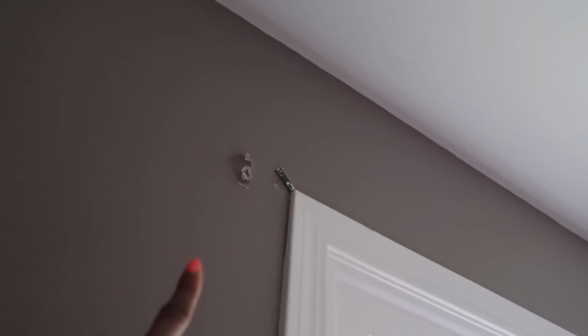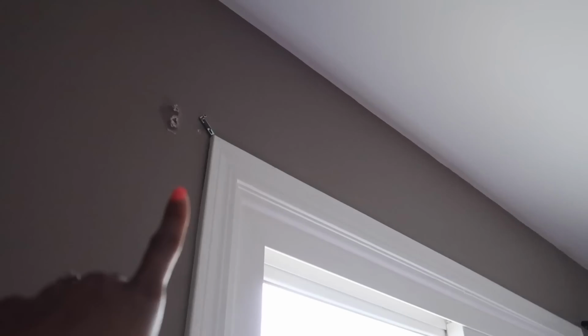So I just need to repair the wall, which should be pretty simple, and then buy the blinds and get them mounted. I've got to get my guest room back up and running because my sister and her family are going to be staying with us for Ava's birthday party weekend, should I say. I want to make sure my house is together.